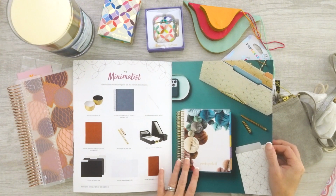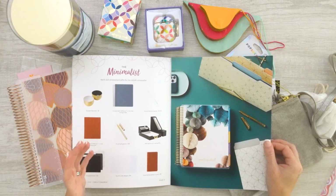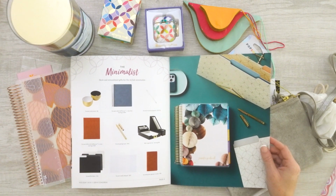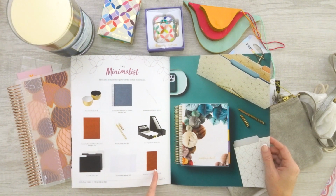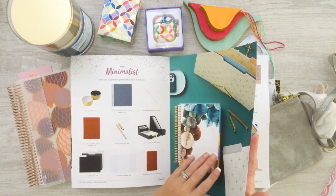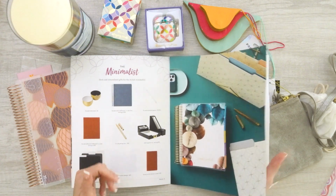I think that the focus line is really starting to expand. So if you've got somebody who needs a minimalist gift, head on over, check out that focus line. Even my husband really liked the pocket planner and plans on using that for himself. So I highly recommend it.